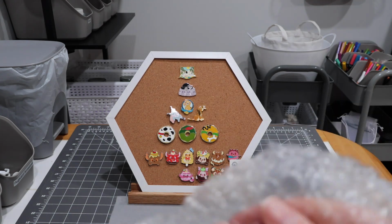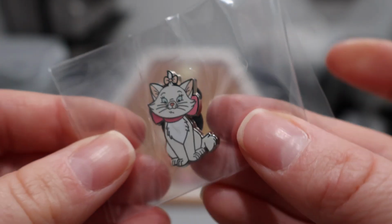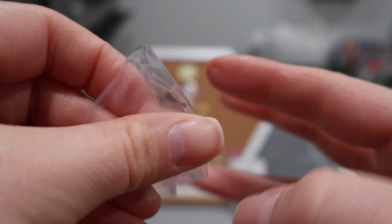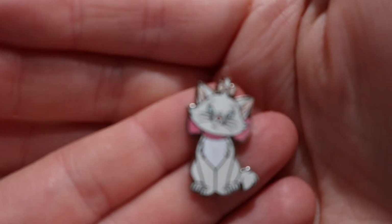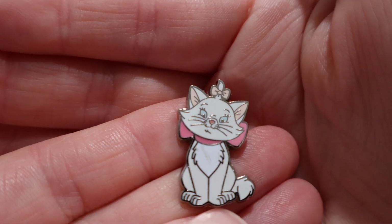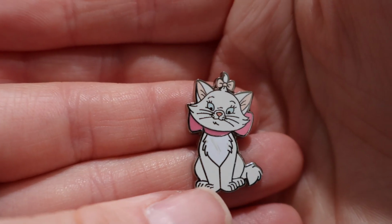Getting into the next portion of this purchase. Oh my gosh, I did not realize how little she is. She is stinking cute. Look at that little tiny Marie. Marie is another character that is hard to collect or find. Oh my goodness. Look at her compared to the size of my fingers. What a cute little Marie. She is so tiny. What a precious little pin she is.